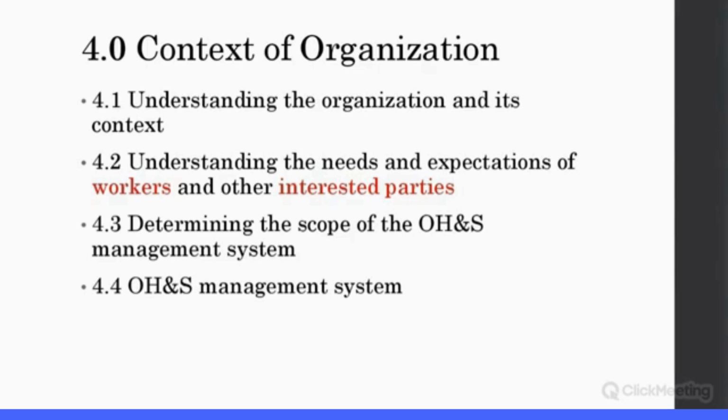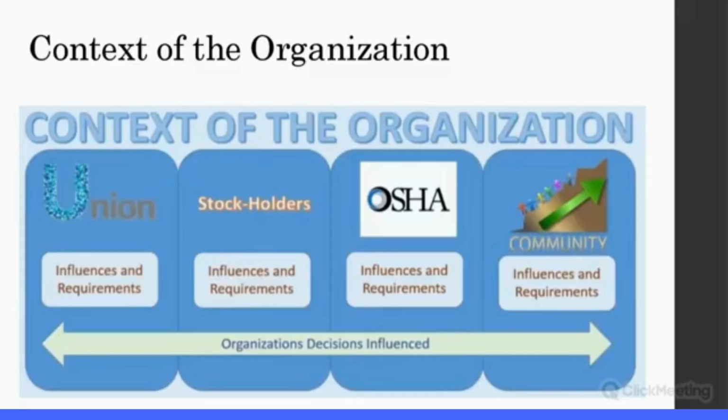They really want to see workers, and this is non-managerial staff, participating in the program. And we'll talk a little bit about where that needs to be. Our scope, and then we need to develop a system. Again, you've done this already with your quality and environmental systems. Simply integrate what you've done into this to include the safety elements of your business.